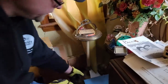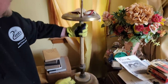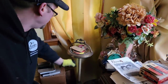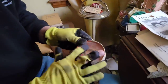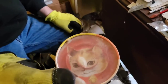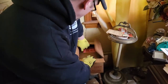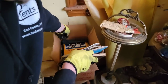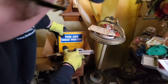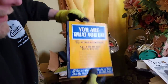Old ashtray stand, people. These always sell well. The pedestal ashtrays. Got the marble base. Glass ashtray still in there. Holy smoke. It's the cat and mouse little game, that dexterity game. Guide to balance. So we got more books in here, some magazines. You Are What You Eat. Who knows how old this is, but it's old.